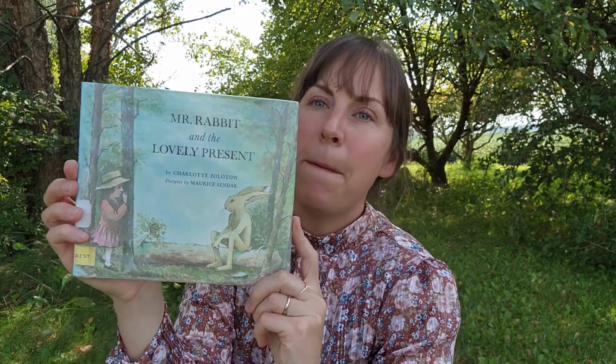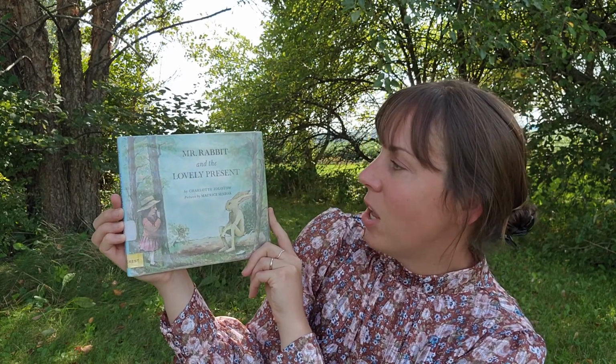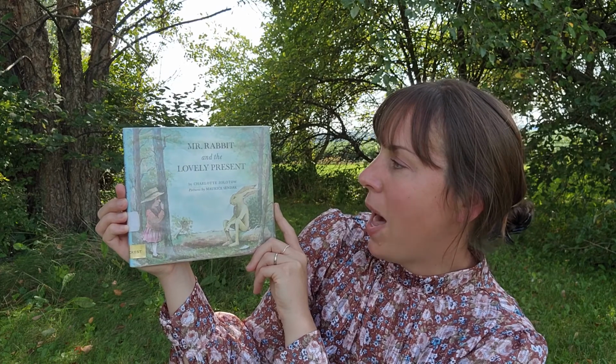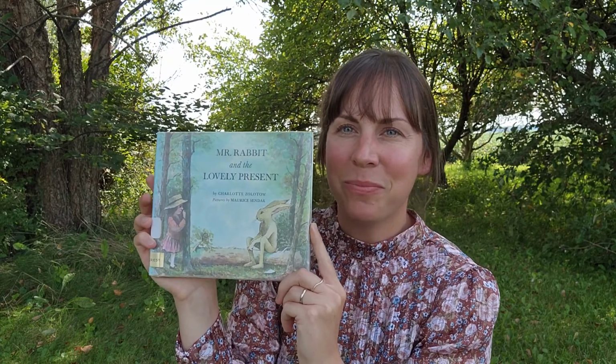And it's just a marvelous story about kind of the healing aspects of friendship and nature. So, super cottagecore story. Next book I have is Mr. Rabbit and the Lovely Present by Charlotte Zolotow. Pictures by Maurice Sendak. This is an oldie. I think this was published in 1962.